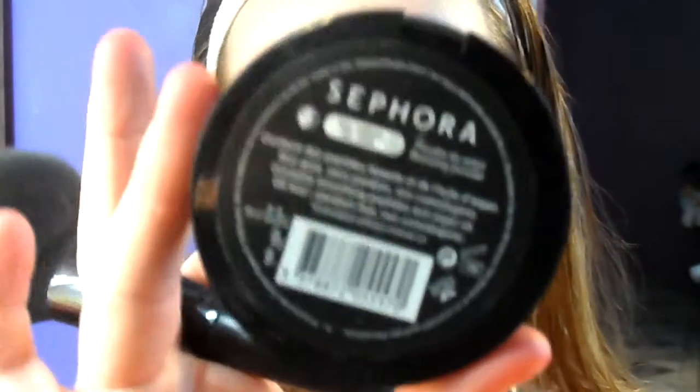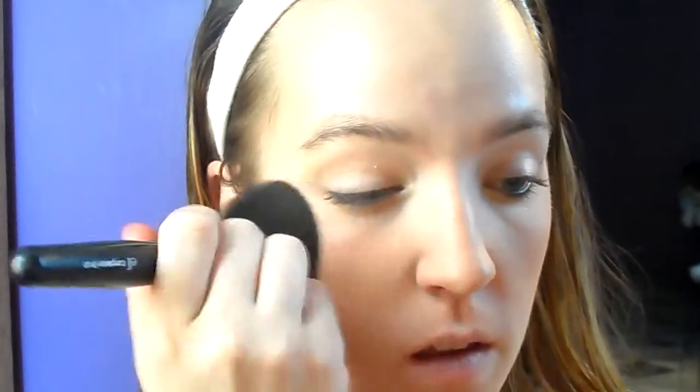So after I'm done setting my powder, I go in with a bronzer. The bronzer I use is from Sephora. It's number 3 bronzer, and it just looks like this. It looks a little dark in the pan, but it actually works really well with my skin tone, and I don't use it as a contour. I actually put it all over my face and my neck to give me a nice little tan look. You can contour with it if you want, just go along your cheekbones and the upper part of your temples. But like I said, I like to put it on my whole face. Not doing much different than what I would do with my daily routine, but just using different colors, that's all.